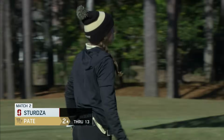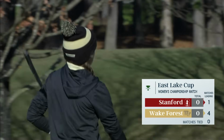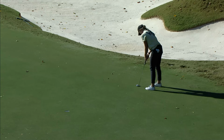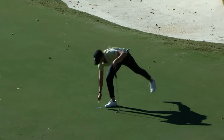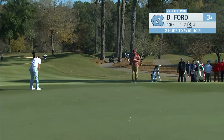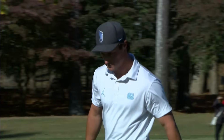Sturza was up early. Pate now winning hole after hole. I mean, it's been incredible what Pate has been doing in that match. Sturgeon was up 3. As we watch Mimi Rhodes to win the 12th, tie up the match, and she does, and it's going all Wake Forest's way right now. 3 up against Kattrup and likely to go 4 up. Couple of putts to win the hole.